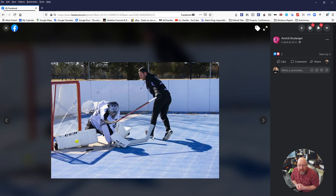We also actually, if you look here, we have the little ball, the hockey ball there from the deck hockey. It's a beautiful, beautiful photo.